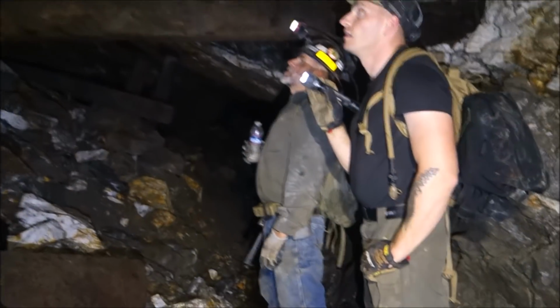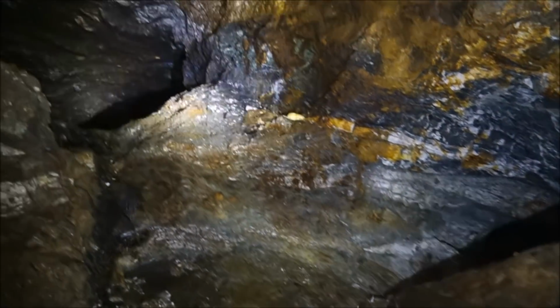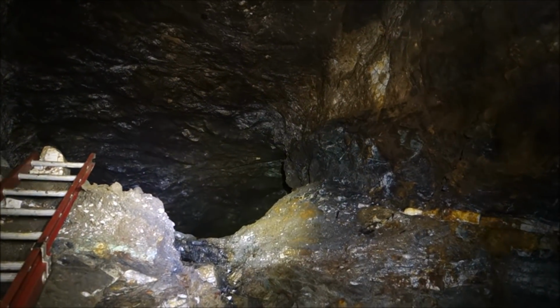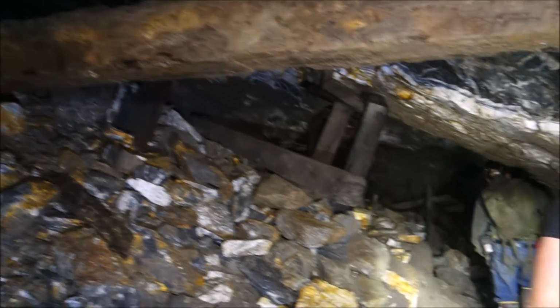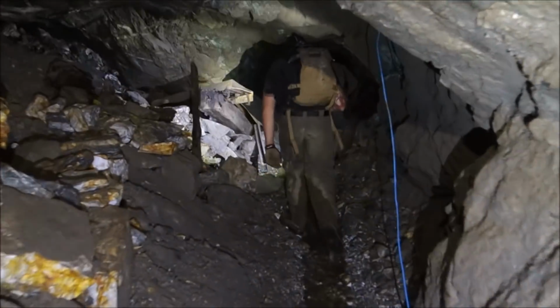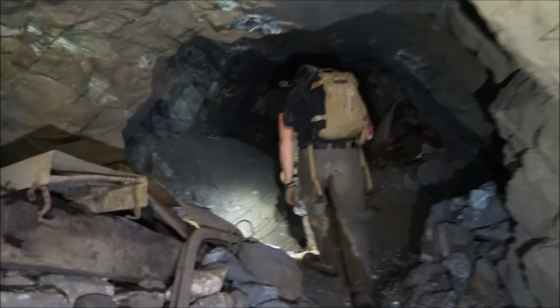Got a raise here? There's a nice big raise right there. See, it's not all scoped out. There's one rib on each side. Yeah, that's a raise. Almost to the 800, but not quite. Okay, wow. This is the 1028.